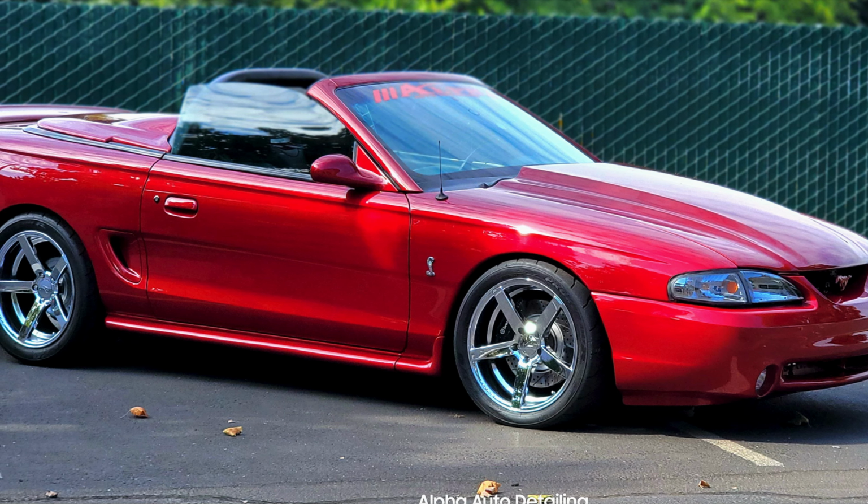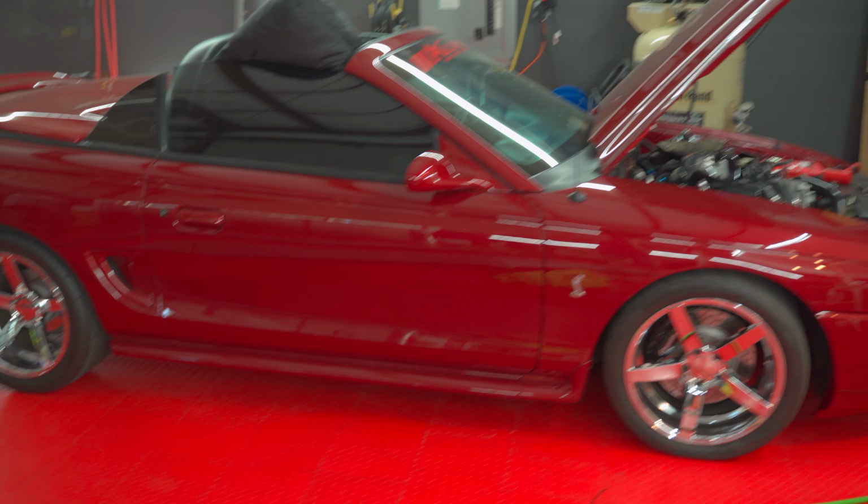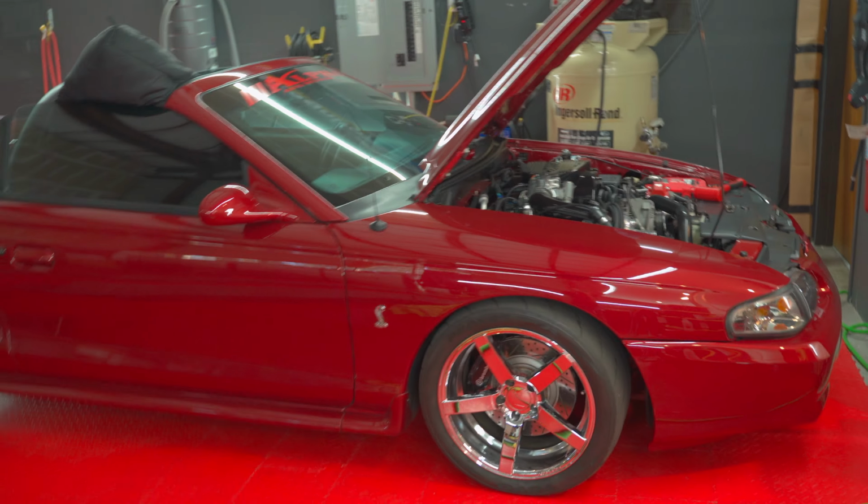If someone buys this car, the paint and body is a 9 out of 10. I'm super picky. Most people would say this is a 10 out of 10, but I would say it's a solid 8.5, 9 out of 10. The paint's absolutely stunning. It's a Matador red mica. It'd be PPG. It's quality paint. It's not junk paint.